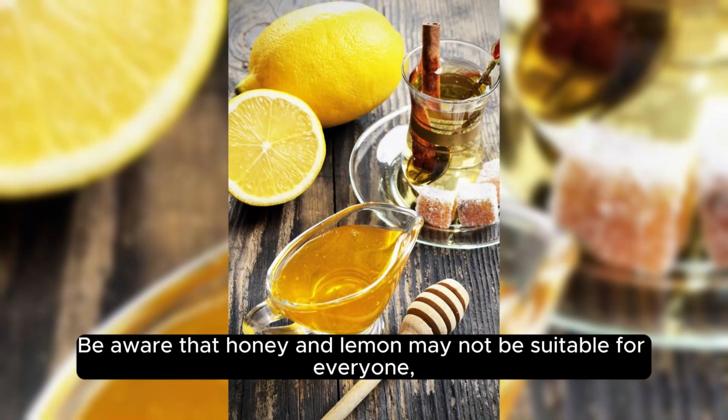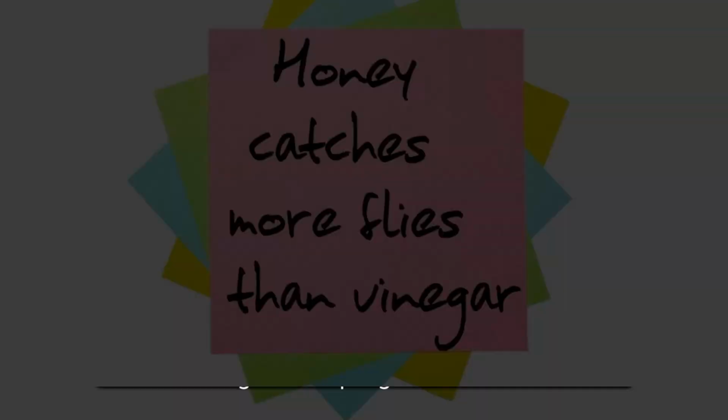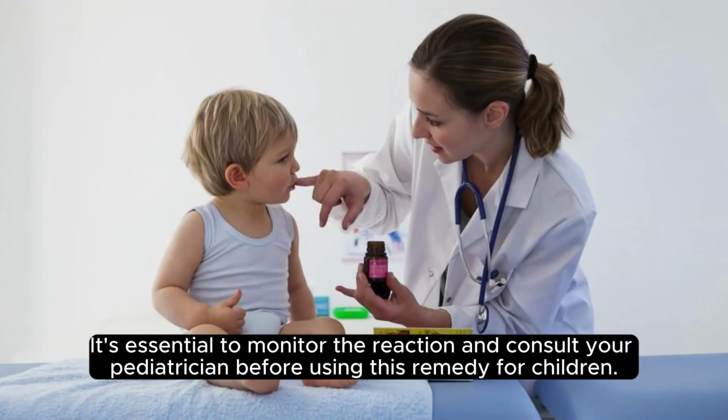Be aware that honey and lemon may not be suitable for everyone, especially those with allergies to honey or those with gastrointestinal issues like stomach ulcers or gastroesophageal reflux. It's essential to monitor the reaction and consult your pediatrician before using this remedy for children.